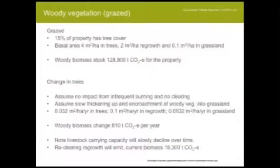I've assumed that there's been no impact from infrequent fire and no clearing, so the very low fire frequency I'm assuming is having no impact, that the trees grow back at a rate that's going to be matched. But I've actually assumed that there's a slow thickening up of the vegetation, and a lot of our research looking at tree monitoring and some aerial photo analysis which the Queensland Herbarium's done, showing that Gidgee encroaching and thickening up.